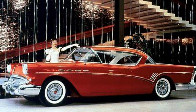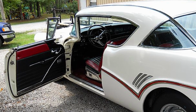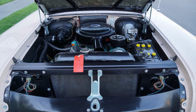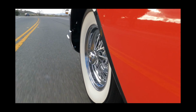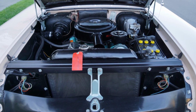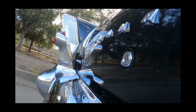The 1957 Buick Roadmaster 76R featured a 364 cubic inch, approximately 6.0 liter, V8 engine, manufactured by Buick, a division of General Motors. Producing around 300 horsepower, this naturally aspirated engine had a V-shaped 8-cylinder configuration and used a carburetor system, typical of vehicles from that era.